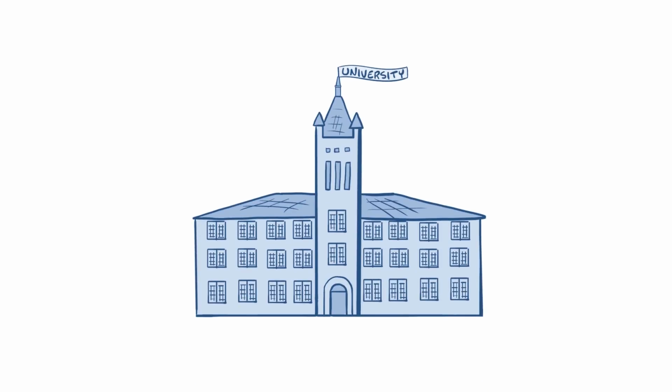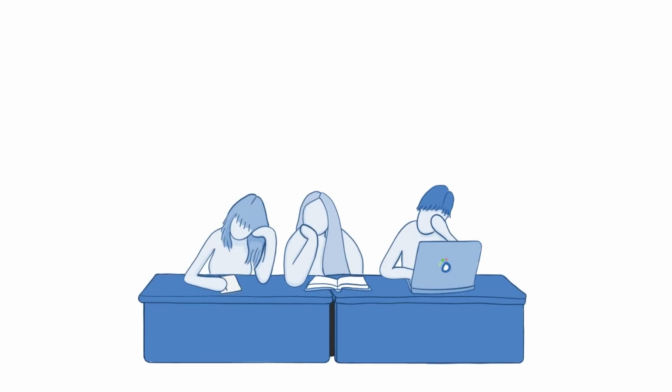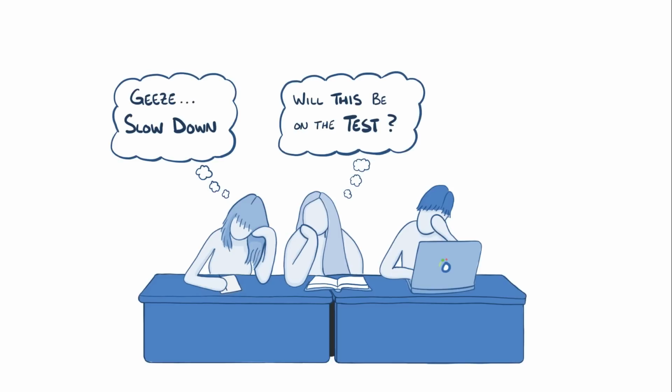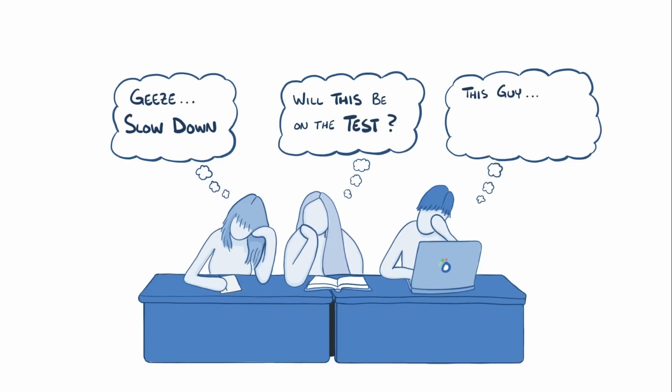We've all been there. You're sitting in a lecture with a professor who's reading PowerPoint slides, densely packed with text, and you're scrambling to take everything in. You leave wondering if you'll remember anything. Maybe you even thought about how the information could have been presented better.